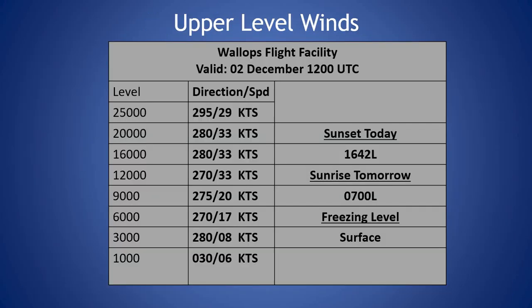If you take a look at the current upper level winds from this morning's sounding, we have easterly winds near the surface becoming westerly as we go up through the column and gradually increasing, not as strong as we saw yesterday, but a peak wind of 33 knots up in the mid to upper levels, pretty stable across those levels. And the freezing level is at the surface this morning.